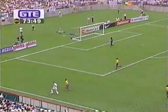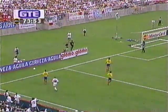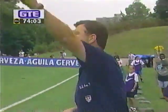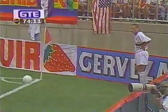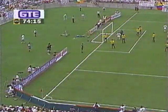Wynalda giving chase to the long ball down the near side, and he slips. Well, it seems to be affecting the United States players more than the Colombian players. But the U.S. gets a corner out of that situation. Eric Wynalda, and we heard Sampson say Wynalda to the top. Eric Wynalda with the corner kick.